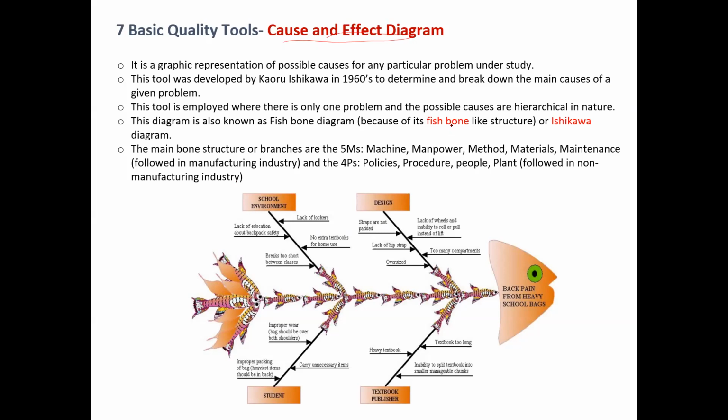Another important name is the Fishbone Diagram, and this comes up many times in the exam. Fishbone or Ishikawa. This is the Japanese man who created this tool. Okay, it's very simple. You draw a fish shape, and you write on the head of the fish the problem itself. Okay, the problem, and then you write the causes of this problem. You analyze the different causes of this problem. Okay.